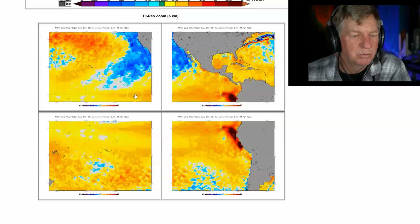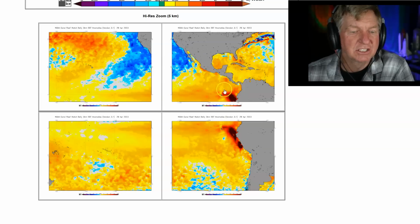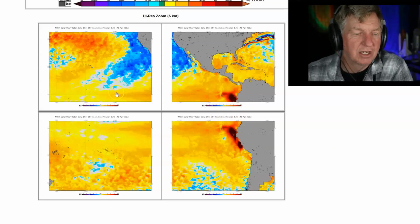We expect this warm water here to get warmer, the trades to grab it and drag it across, and warm all this area considerably over the next 6 months.